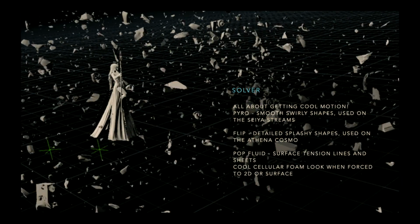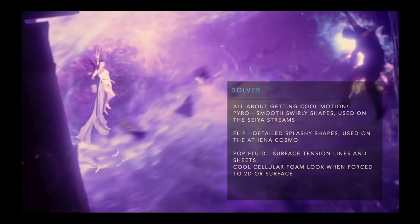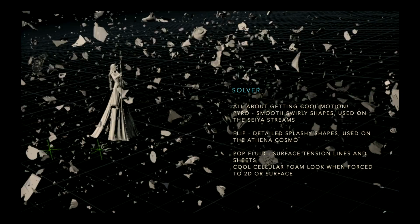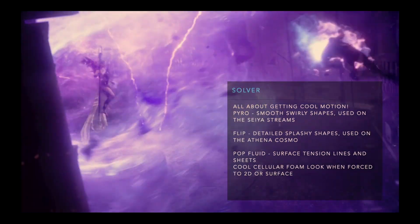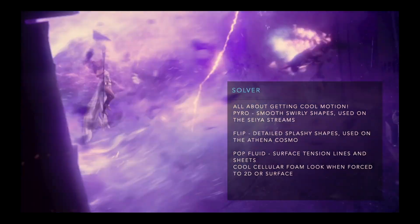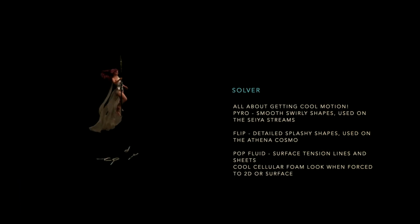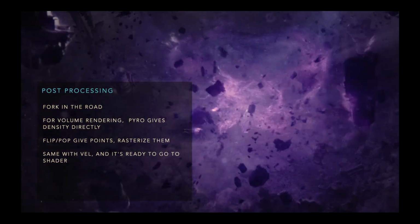Depending on the kind of motion that we're looking for, we used a couple of different solvers. So when you want this kind of splashy, running, watery-like motion, for example, here in this vortex around the thinner, we use the FLIP solver because these kind of streaky running shapes look good. At places where we wanted to have it more sheet-like and more cellular, there we use the POP Fluid. It's something that happens often, actually. You're going to see also in the other show. And eventually Pyro when we want a softer, broader look.